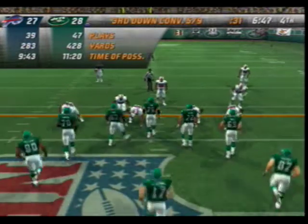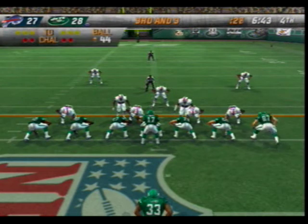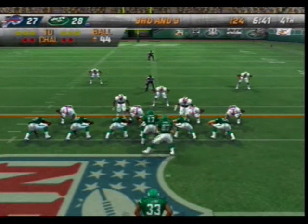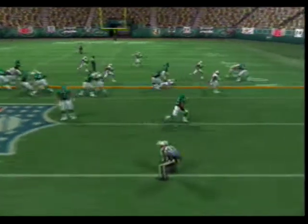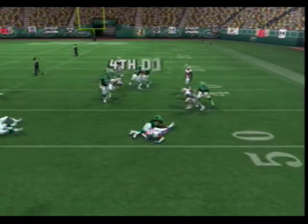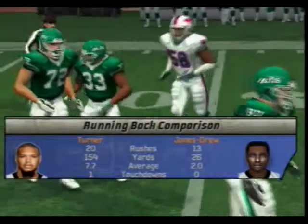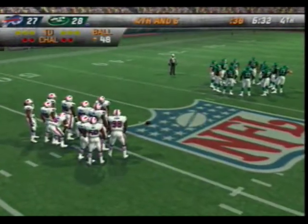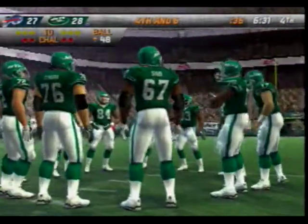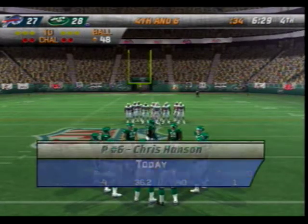Ball on the 44-yard line. The Bills line up in a 4-3. Tosses it out to the right. Carlos Dansby found the ball carrier to make his fourth stop of the game. A third down run, not enough to keep the drive alive, so the punting team comes in. There's nothing wrong with trying to grind it out in the fourth quarter when you're playing with a lead.